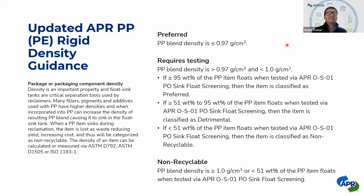But at the end of the day, for a package to be APR preferred, that polypropylene or polyethylene blend density needs to be less than 0.97 grams per centimeter cubed. If it's between 0.97 and 1, we're going to ask that you test. If more than 95% of that item floats when tested via our sink float screening protocol, it could still be considered preferred. If between 51 and 95% of that material floats, it's detrimental. If less than 51% floats, it's going to be classified as non-recyclable. And without testing, if the blend density is greater than 1, or if you do test and less than 51% of the item floats, then that's considered non-recyclable. So this is brand new guidance that was just finally approved today.